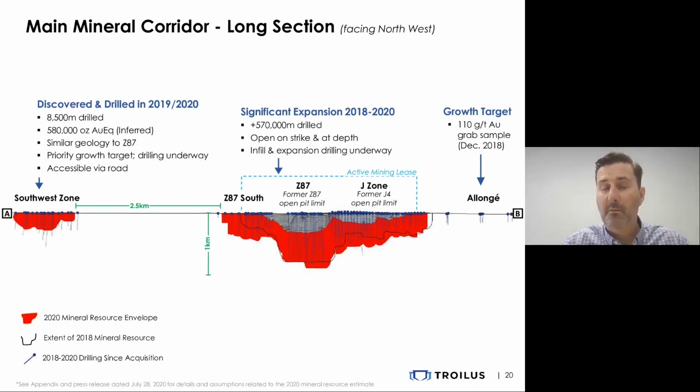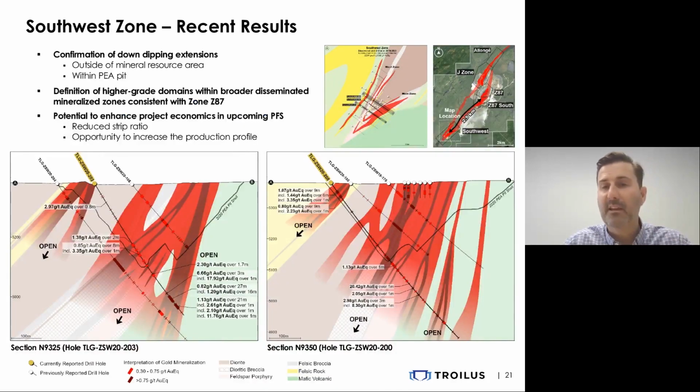So let's look at the mine scale first. Here is our resource and our pit shells as it is now. The blanks, the open areas, are a function of the fact that we're a brand new company. We haven't got there yet. We're drilling as fast as we can. The Southwest is a major new zone for us. We are now drilling aggressively 400 to 600 meters off the edge of Southwest, where geophysics show continuity, and geochemistry and soil show continuity. We are making a big deposit bigger, which is going to add value to our shareholders for the future. And here's an example of what we're showing.